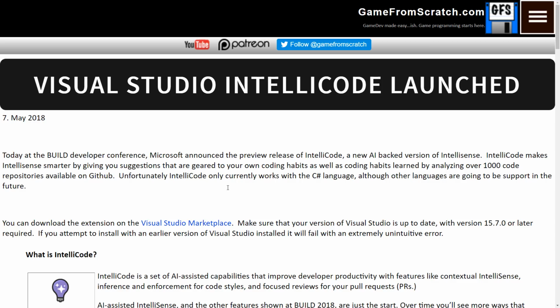It's very minor right now, so we're not going to lose our jobs quite yet, but this is the future, I think. This is one of those things, it learns your coding habits, and it kind of analyzed all of the code bases on GitHub and learned from them as well, and then just offers tips and hints on how to code better. This is going to be something to definitely keep your eye on. Not specifically the game developer, but obviously game developers are going to be of interest to this.